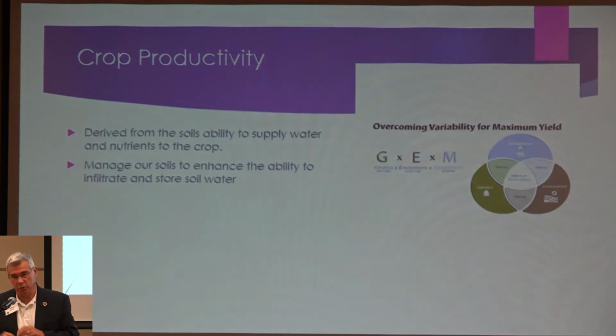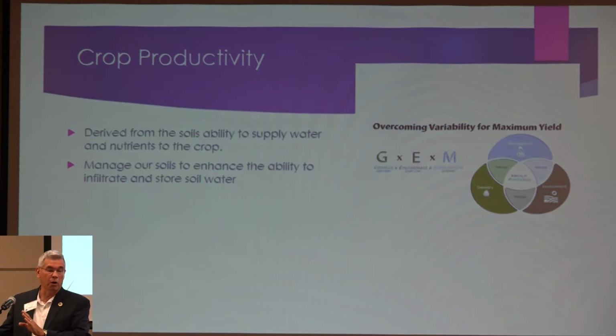So what we really have to start thinking about is that crop productivity is derived from the soil's ability to supply water and nutrients to that crop. That's really where it comes from and how we manage the system. And we're going to have to think about how we manage this, because it's not only lost yield in terms of productivity, there's another dynamic that goes with this. The top two crop insurance claims across the Midwest are excessive moisture and drought.